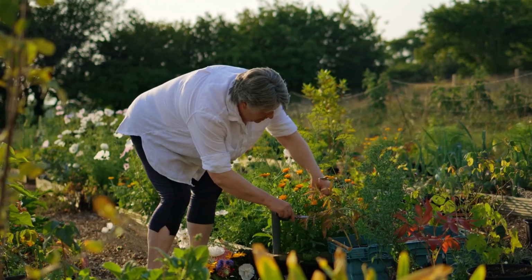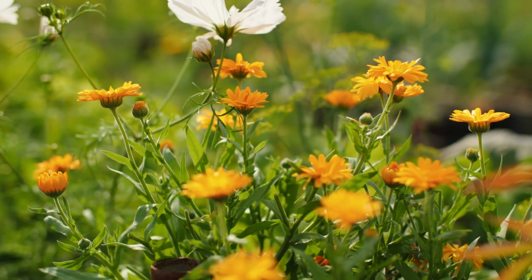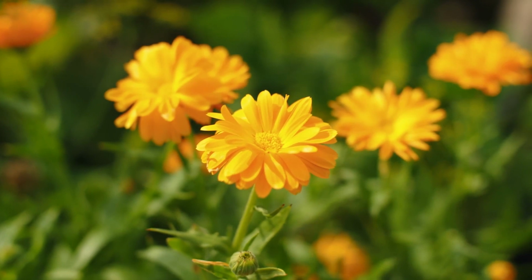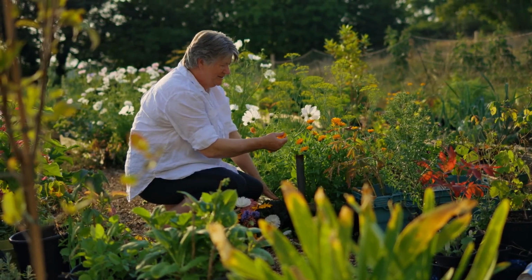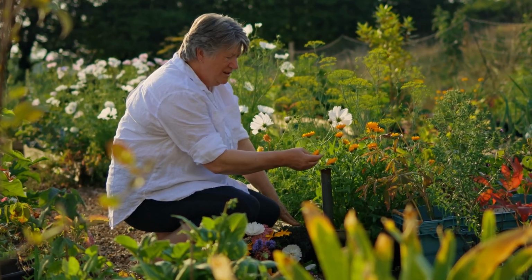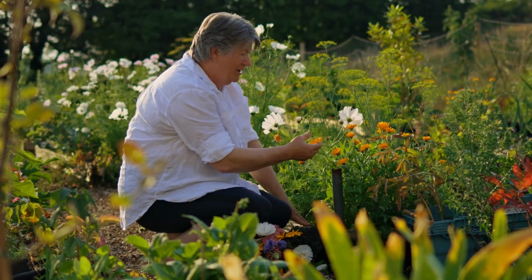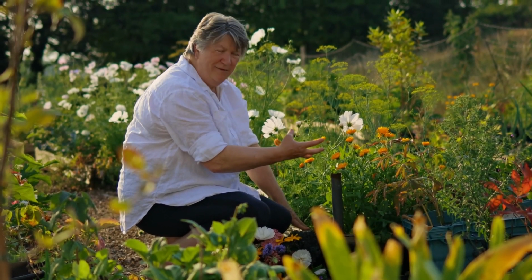While I'm out here, I'll just deadhead a few flowers as I go. So this is calendula or pot marigold. And not only has it got this intensely orange, beautiful colour, but this is really useful in the kitchen. I can use the petals in salads, put them onto lettuce leaves and different leaves that we're eating. But I also dry the petals and then use them as an alternative to saffron. It's a very, very subtle, very gentle taste to them. But putting them into rice or into eggs just lifts the flavour a tiny bit.